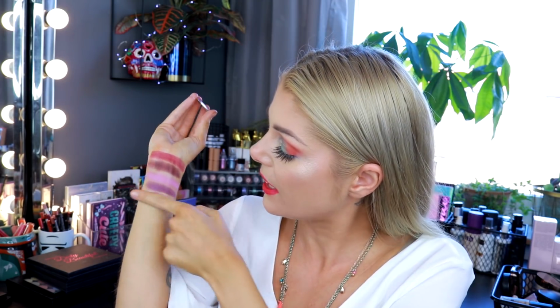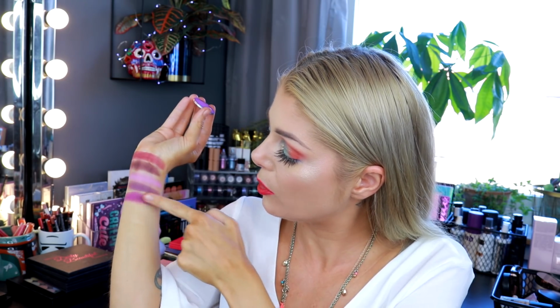Whatever word you would like to put for that. And this is Poison Plum by Sugarpill. I did buy this color. This has a bit of a sheen in it, and I think that could be one of the reasons why it's kind of nice to blend, because colors that have a bit of a pearl to them are nicer to blend. This is a really nice color.